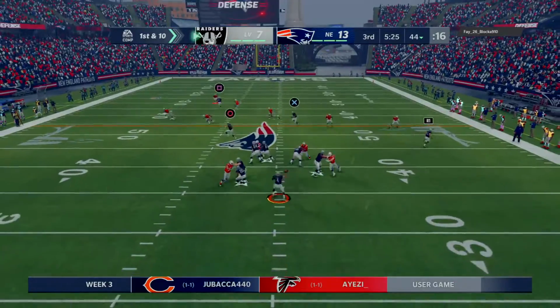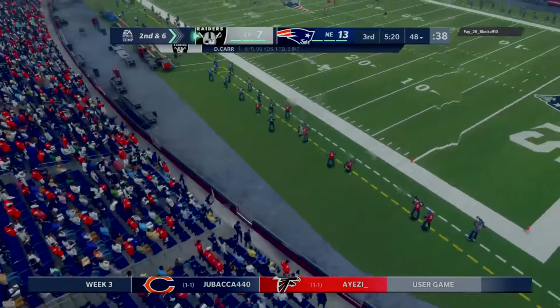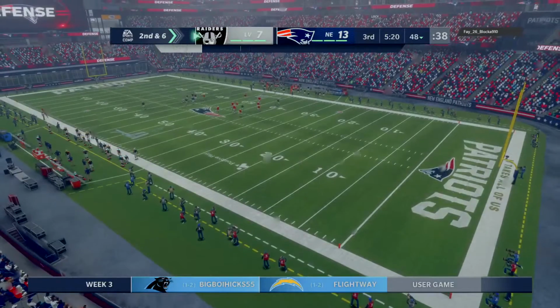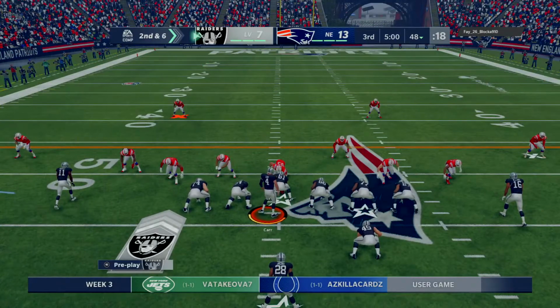Now Carr. Got his man. That's Tyrell Williams. And he'll get it out a couple yards shy of midfield at the 48. They'll contain him to just 4. 2nd down. At their 48-yard line. 4 yards on that last completion, so that sets up 2nd and 6.